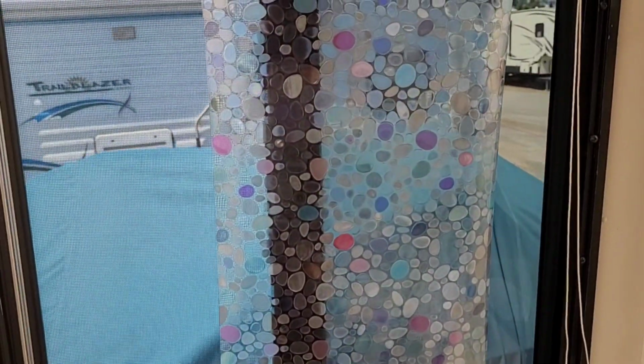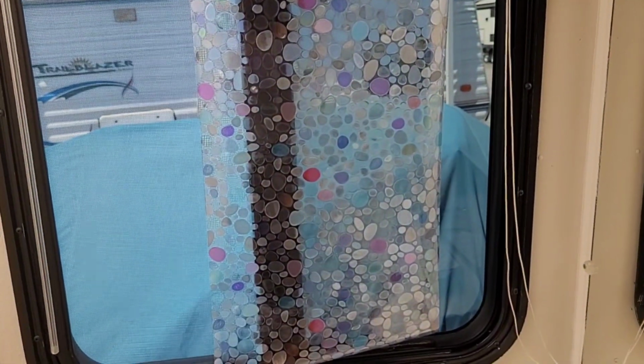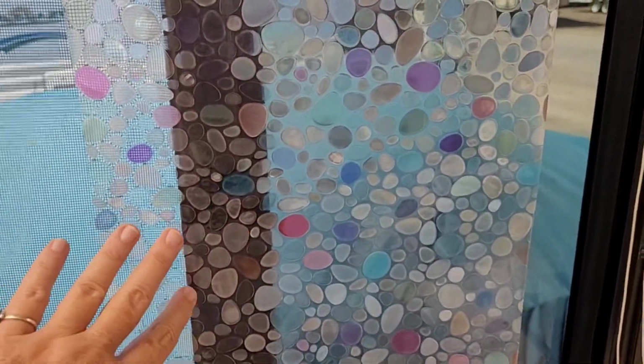So I bought this privacy film on Amazon. And I like it a lot. I haven't put it up. It's just hanging off the top there. And it certainly offers some privacy, but not a lot. So I'm not sure.